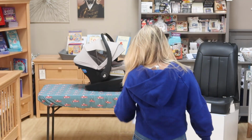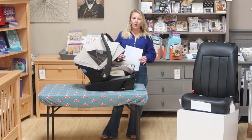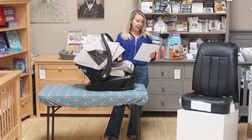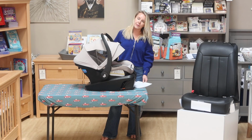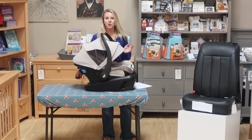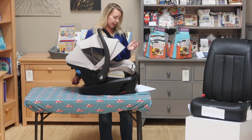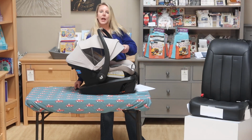Okay, let's launch into the Maxi-Cosi Mico Pro Plus, which is that very fabulous seat that you see right behind me. So this seat is only available in two colors. This one I believe is called Oyster Shell, and then there is a black color as well, which is pretty fabulous. Now the seat is a really aggressive price point. We are looking at a price point of $339, so that is great. It is made in China.